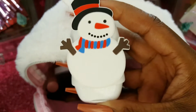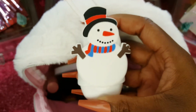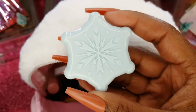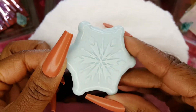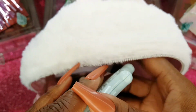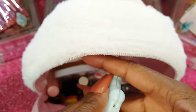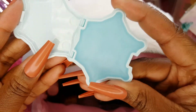Next, I have this Snowman sanitizer holder that I found at Walmart, and it is so cute. Again, from Walmart, I picked up several of these different character lip glosses a few years back. This is a Snowflake from Frozen. Let me see if I can open it. Can I open it? Almost got it. Here's what the inside looks like.